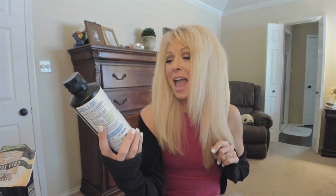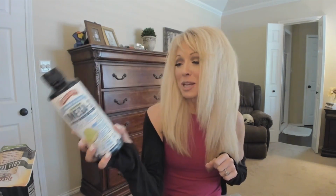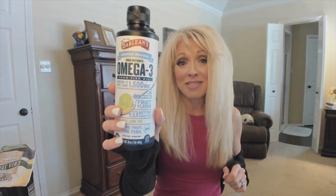Okay, next. Last month I had the Barleans omega-3 in the citrus sorbet, I think it was called. And this month I have it in key lime pie. It's just as delicious. These are so good. They're like dessert. And they're sweetened with xylitol, which is supposed to be pretty good for you. I think xylitol's real popular maybe in Europe. So anyway, this is delicious. I get that at my health food store.